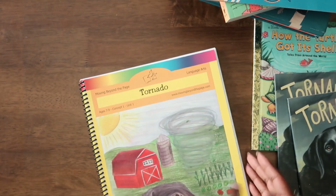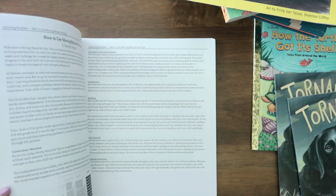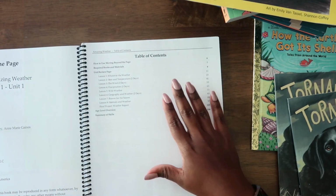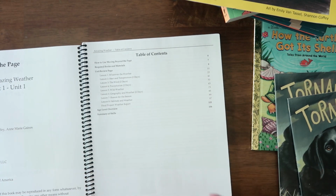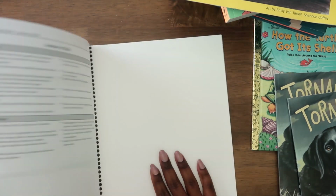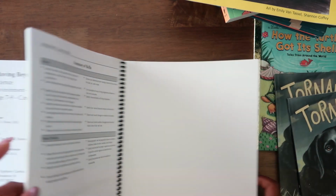So let me quickly show you the weather unit, because I know this video is getting long. But I'm just going through it and getting lost in it myself, even though I've already read through this unit a couple of times. So in this one, again, in the science and social studies units, I believe you still have between 8 and 10 lessons and a final project. So they're going to have a final project for their language arts and a final project for their social studies or science. And again, you have your summary of skills for yourself to see what you guys are working on, or if you need to submit this to your state or school that you're working with.